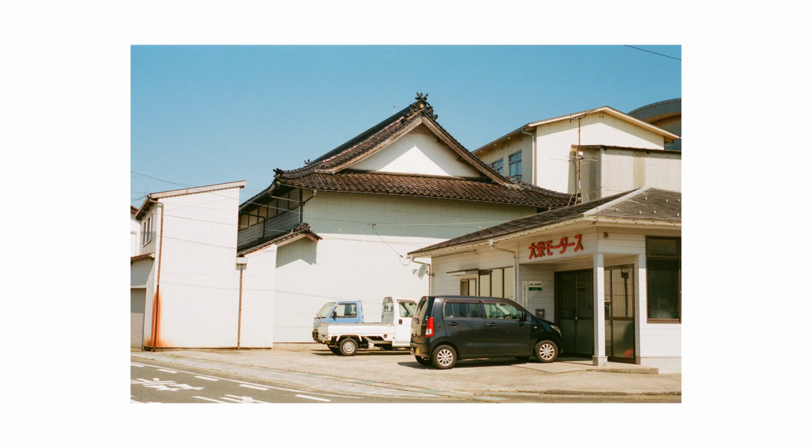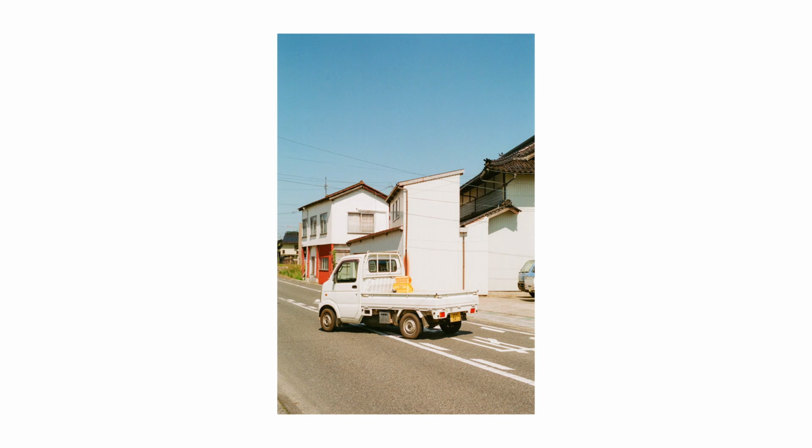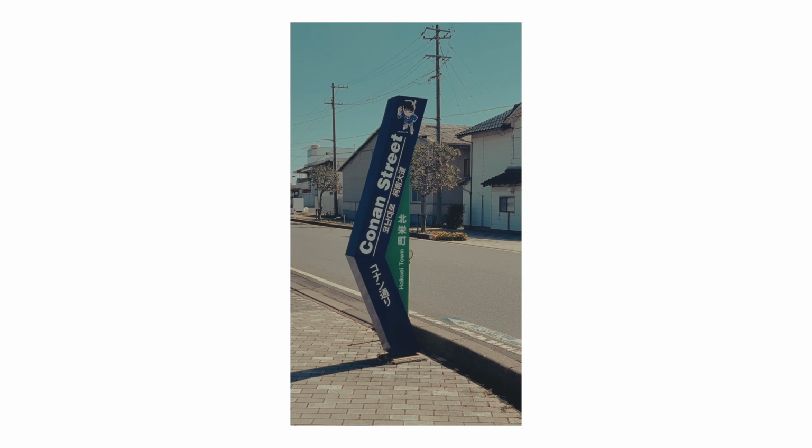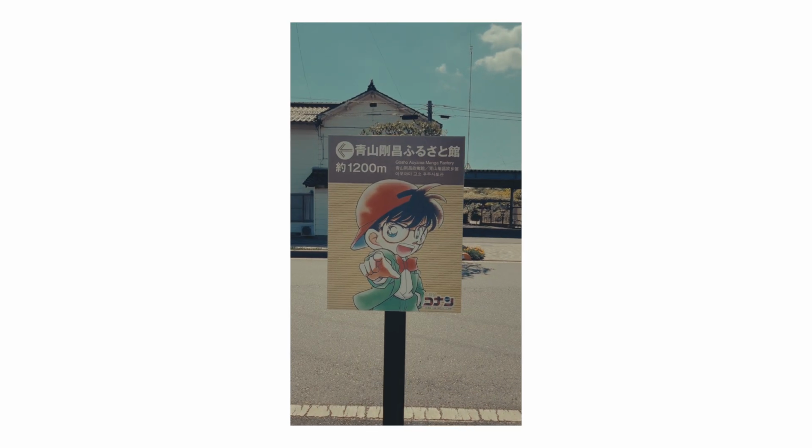Then not long after I took it, the pickup truck in the middle was ready to move, and I managed to get this. I like it very much. I love the color of the sky, the little yellow crate inside the pickup truck, and the shape of the house. It creates such a nice combination. And up we go to follow the recommended route along Conan Street.